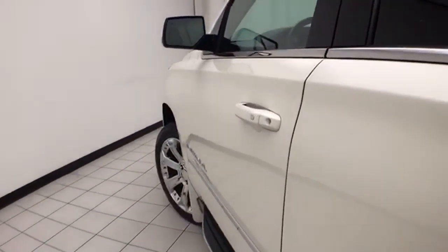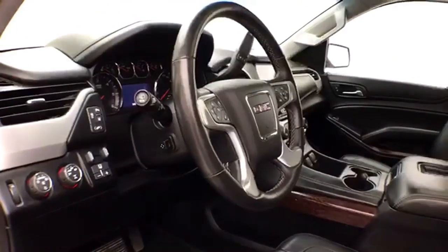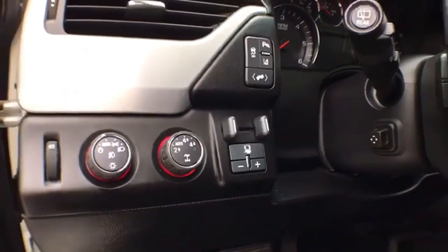This SLT has keyless entry with remote start, power windows, locks, mirrors, memory settings for 2 drivers, power seats, power adjustable pedals, and power tilt and telescopic steering wheel to put you in perfect driving position. Shift on the fly 4-wheel drive with auto setting, and integrated trailer brake control. Power moonroof.